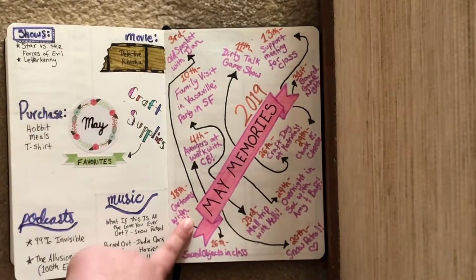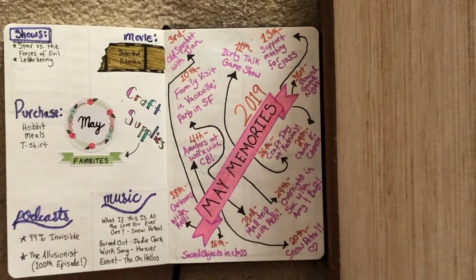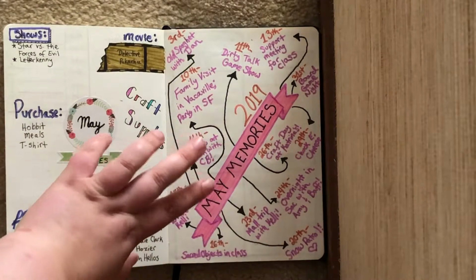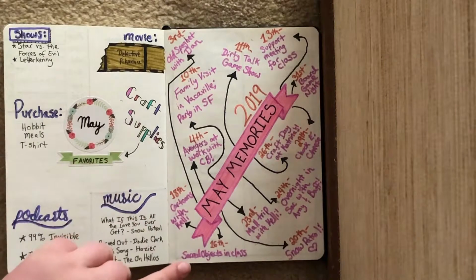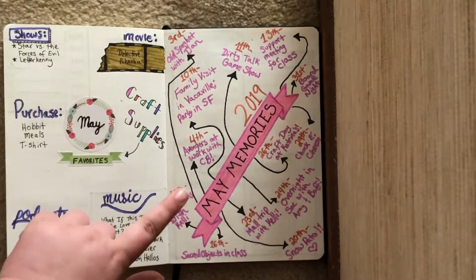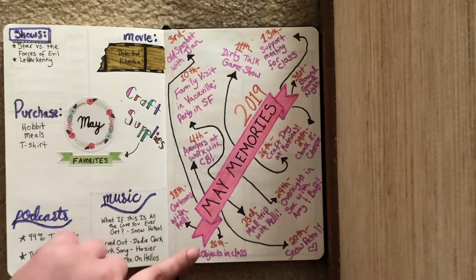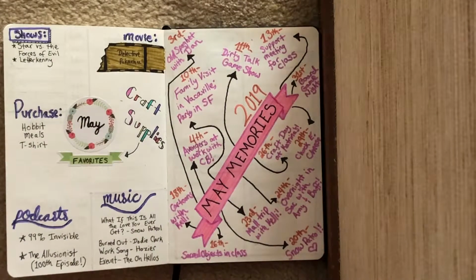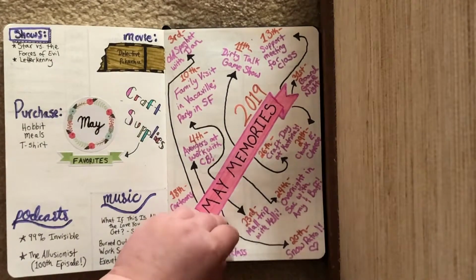This May Memories page is kind of crazy, but I like it anyway. I just drew that banner for the title of the page and wrote May Memories on it. And then I started to write in the memories around it and draw arrows pointing to each memory. I wonder if I should have used the pink for the arrows and then the black extra fine for the memories, but I don't know. I think it looks okay. Maybe next time I'll try something different.